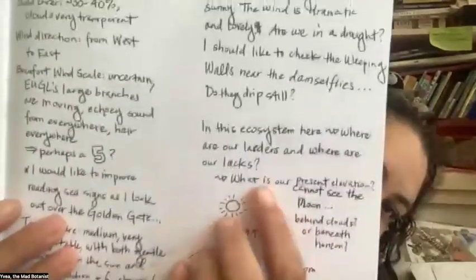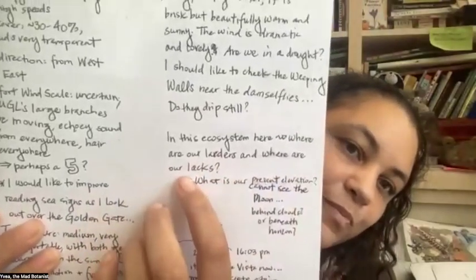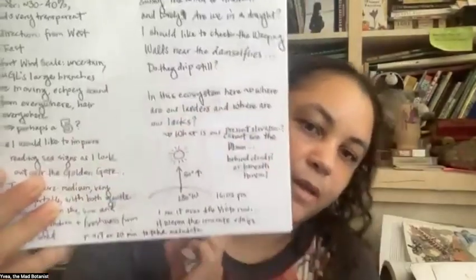Something that Rebecca's been teaching us in restoration. I wrote down this question: in our ecosystem here, who are our larders and who are our lacks? So that's a question I'll be exploring a bunch. Unpack that for me, larders and lacks.